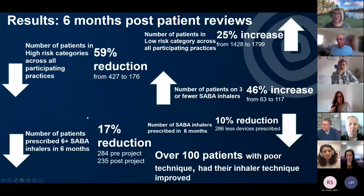As well as rerunning the EMIS searches, we also looked at each patient's records 6 months post-review to see the changes in their medication. So I've popped a few of the outcomes on this slide, as well as the reduction in the high-risk patients. There's also an achievement for environmental sustainability. We had a reduction in the number of SABAs prescribed, and that meant that there was a massive reduction in the number of patients on 6 or more SABAs per year. And we've also doubled the number of patients now on 3 or fewer SABAs, which was really good.